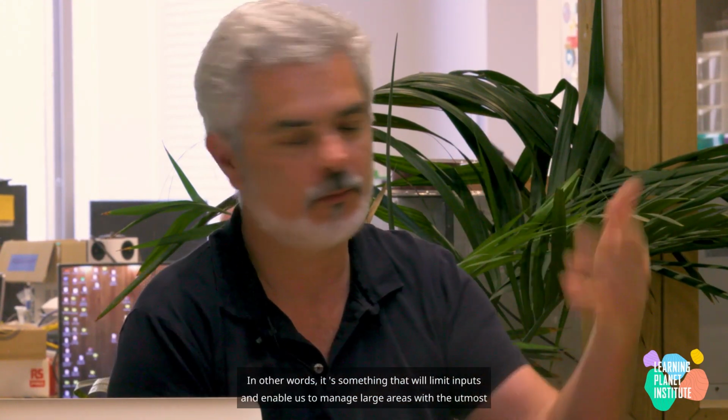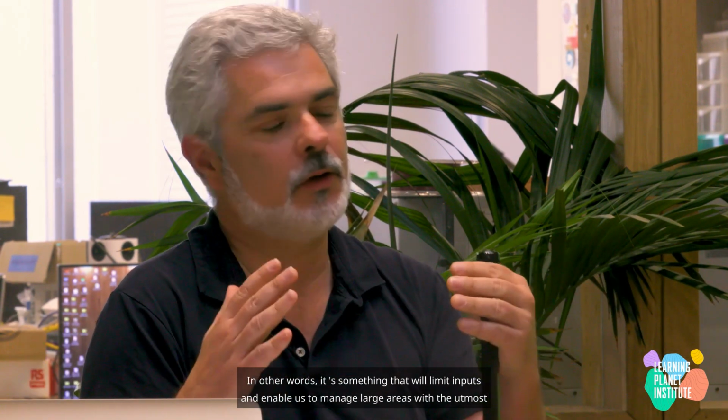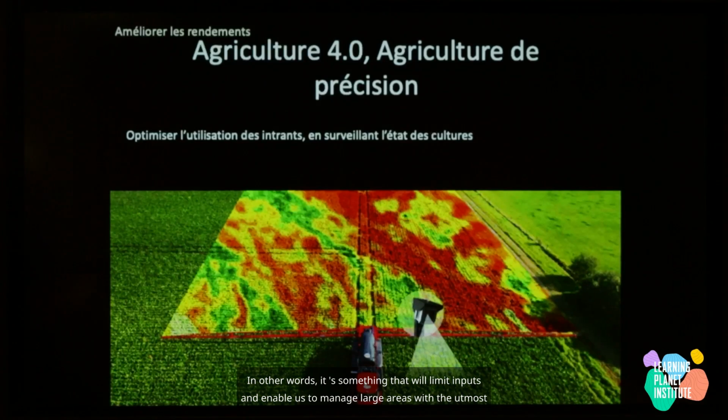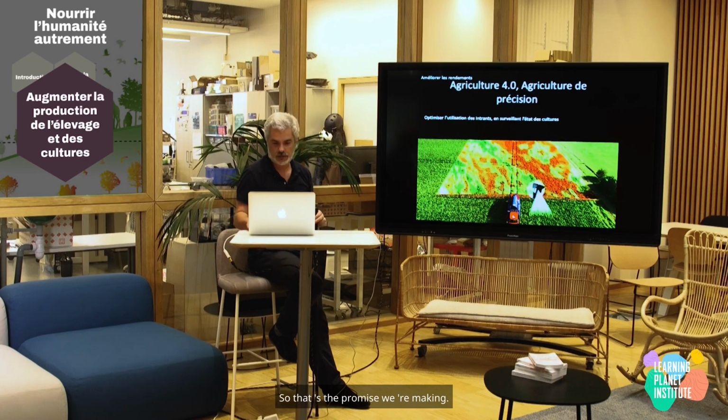In other words, it's something that will limit inputs and enable us to manage large areas with the utmost care. So that's the promise we're making of this type of agriculture.